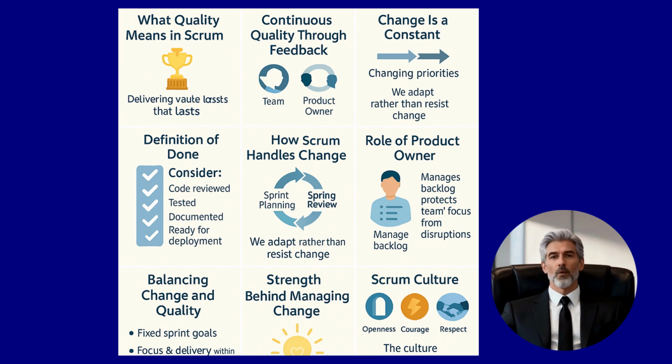In Scrum, quality means more than bug-free code or polished deliverables. It means the product meets the customer's expectations and aligns with the sprint goal. It's about delivering value that lasts, not just something that works today. Let's talk about how Scrum builds quality in.